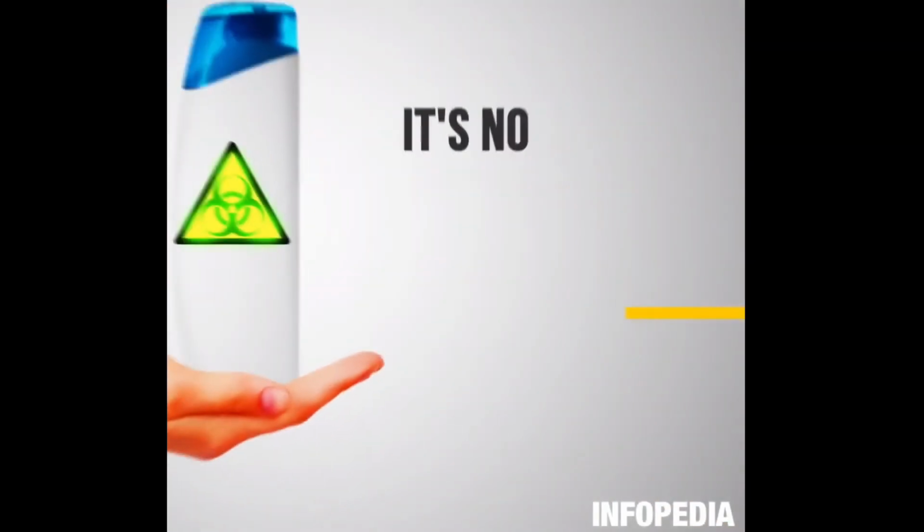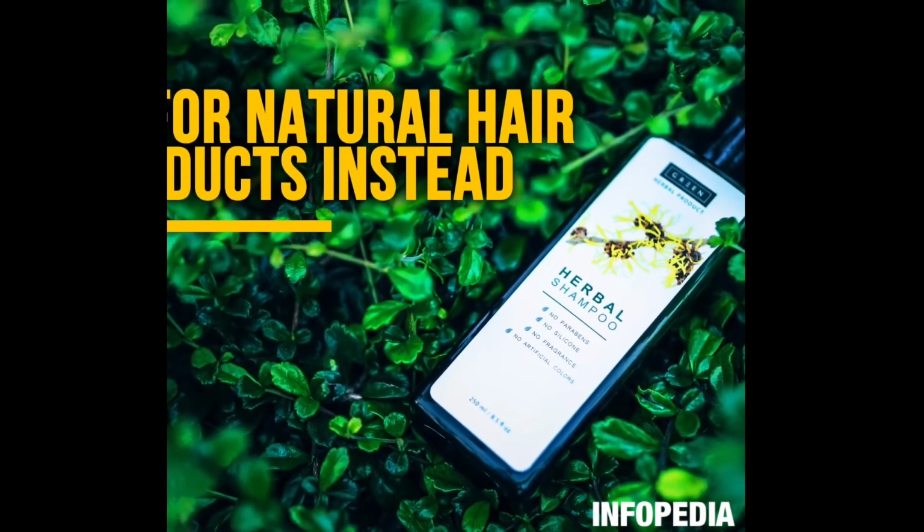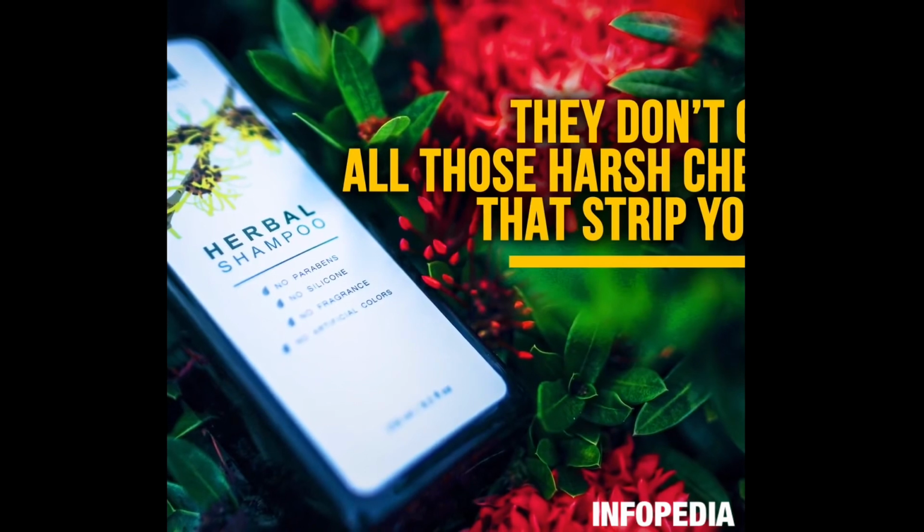Another thing you have to watch out for is your hair products. It's no secret that most shampoos and conditioners these days are full of chemicals that do nothing but damage your hair and scalp. Go for natural hair products instead. They don't contain all those harsh chemicals that strip your hair.